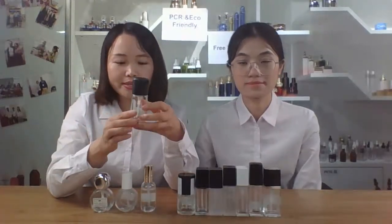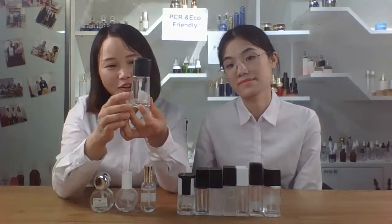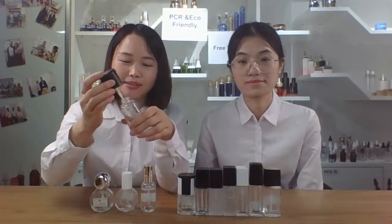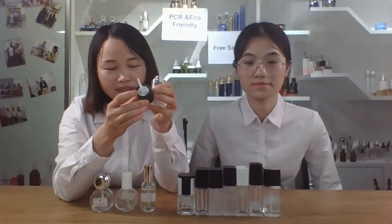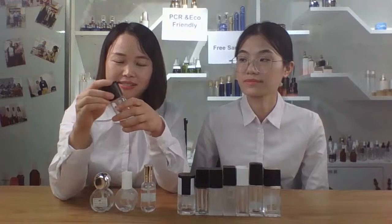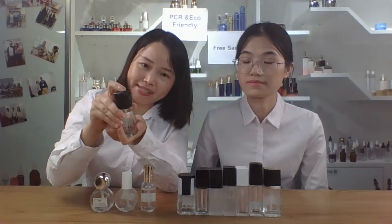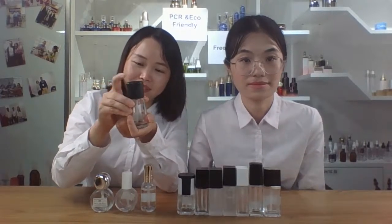This one also is 30 millimeters. The shape of the bottle is just like a skirt. Okay. Yes, just like a skirt. Okay. And the bottle with lotion pump, this lotion pump is double wall. You can see here, inner wall is what color? The outer wall is black color. And this lotion pump is very special. When you twist it to the right, it is on. You can press it. And when you twist it to the left, it is off. You can't press it. Okay.